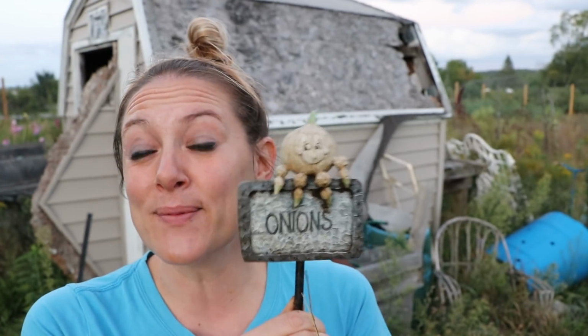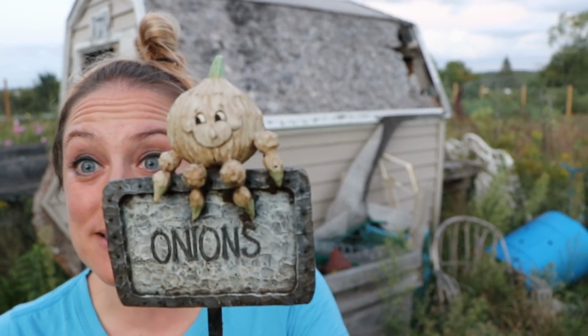I beg you, why don't we have an onion emoji on our phones? Why is there an onion emoji? It's the cutest thing. Come on, phone people.